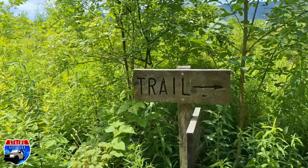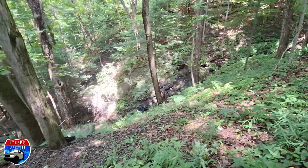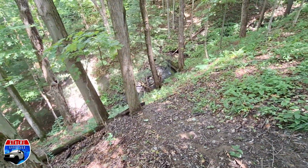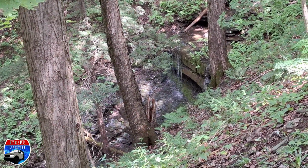You want to go first? It's really cool. So we start walking through some fields and hedgerows, and then we quickly turn into this awesome little ravine that offers a nice creek running through with a couple little waterfalls.